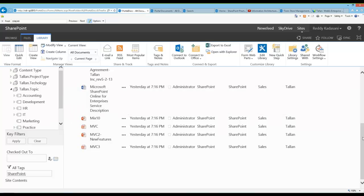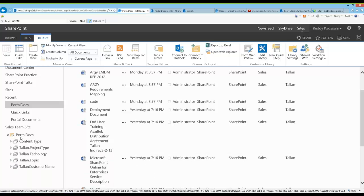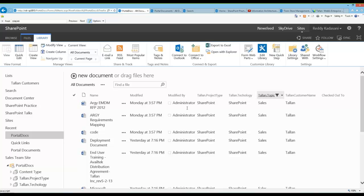So it provides you a way to improve user adoption by giving an interface that a user is familiar with. If they're still familiar with folders, they can still use this navigation hierarchy to get to the documents they're looking for. It also helps to provide an interface for the controlled vocabulary, because then people don't have to remember all the topics that they can search by. They just have to use this navigation. Okay, so that's an additional way to interact with your document library.